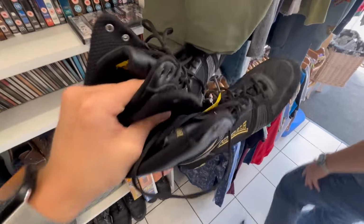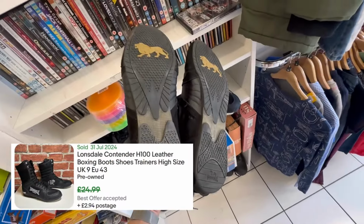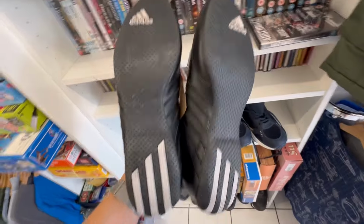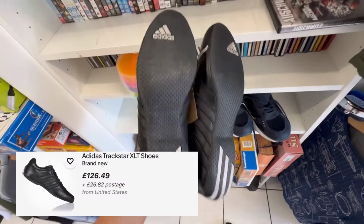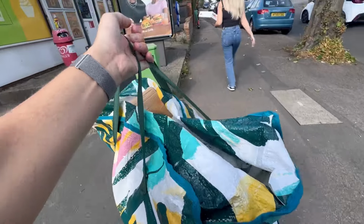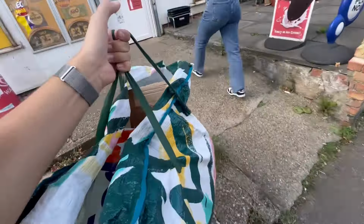Right, these are some boxing shoes, they're £10, and they go for about 25, so opening the account today with some good boxing shoes. Another absolute bargain, these are pretty much brand new, £10 Adidas Trackstar shoes. Wouldn't expect them to be, but they're about 60 quid to about 80 quid for these, so bargain, absolute bargain. We're just hitting the Yodel drop-off store whilst we're here, and then we're going to crack on.